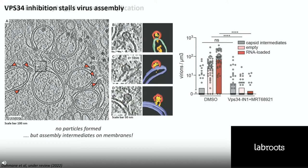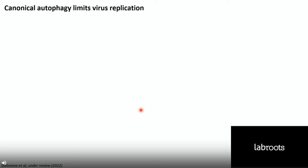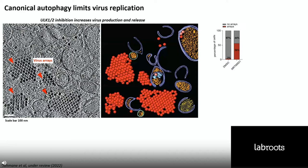Next, we made a very surprising discovery. We found that the normal way cells activate autophagy limits virus replication. We did that by using an inhibitor of the ULK complex. It's a combination of two protein kinases, which are the initiators of canonical autophagy. In this case, we see that the virus goes completely crazy. It forms these large arrays in the cytoplasm. Typically, in one array, we have more than 600 particles stacked on top of each other in this really beautiful crystal-like arrangement. And this was true for half of the cells treated with this drug compared to untreated cells.